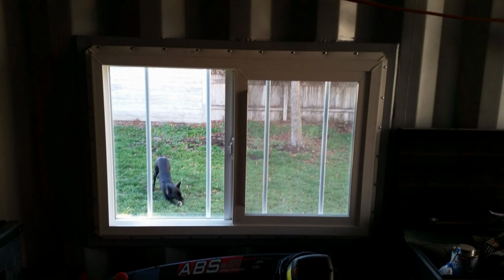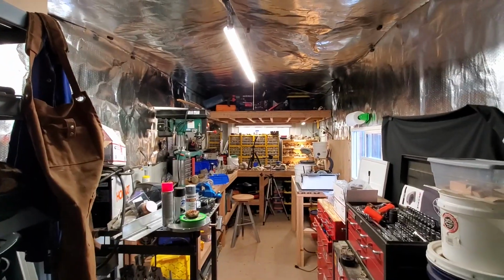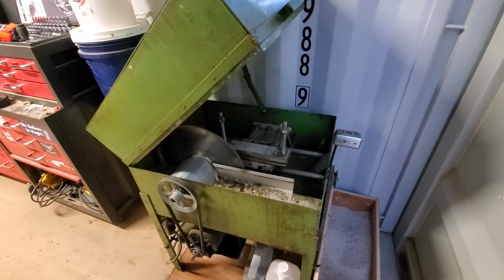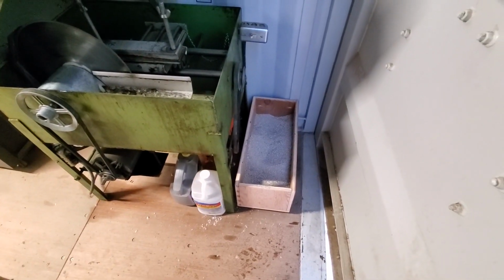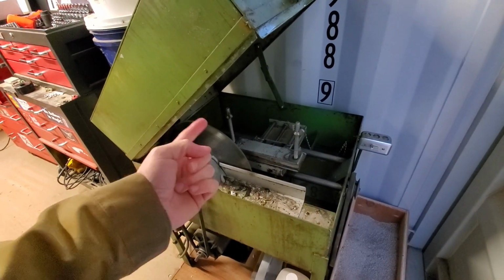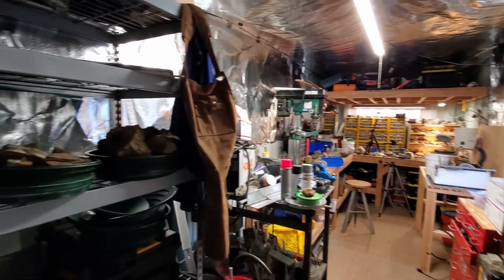Now, shipping containers have their ups and downs. They're by no means the ultimate workspace. Here is the shop. Right here at the entrance, I got my big oil saw. Got my little homemade wooden crate there. That's got some kitty litter in it. So what I like to do is take the rocks out of that and they go into the cat litter, and the cat litter sucks up a lot of the oil.